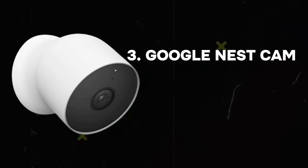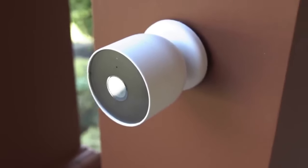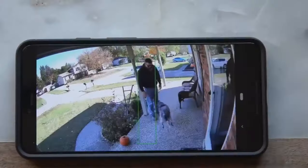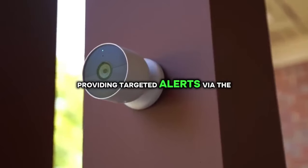Number 3. Google Nest Cam. Its price is $134. According to our reviews, it is best all-feature security camera. The Nest Cam boasts intelligent surveillance capabilities, distinguishing between people, animals, and vehicles, providing targeted alerts via the Google Home app without a subscription.